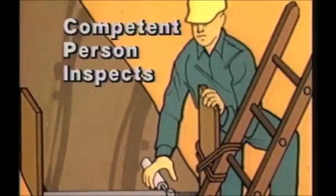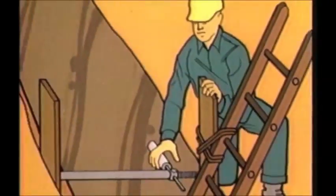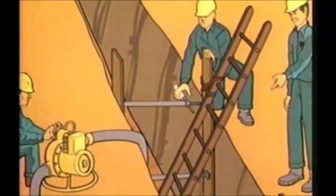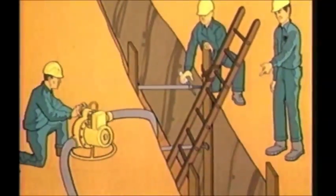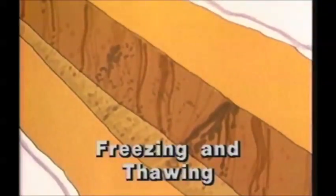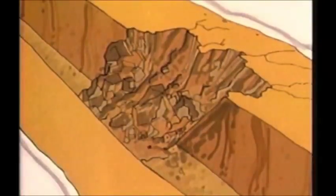The site safety plan should require a competent person to inspect trenches and shoring for danger signs several times daily on a regular basis. OSHA requires the first check in the morning before work and inspections as needed throughout the shift. Inspection is especially important after every rainfall. A trench is more likely to cave in after a rain than at any other time. Freezing and thawing also are dangerous. Often a trench dug in frozen ground appears safe with little or no shoring, but as work progresses, thawing may cause a section to give way.